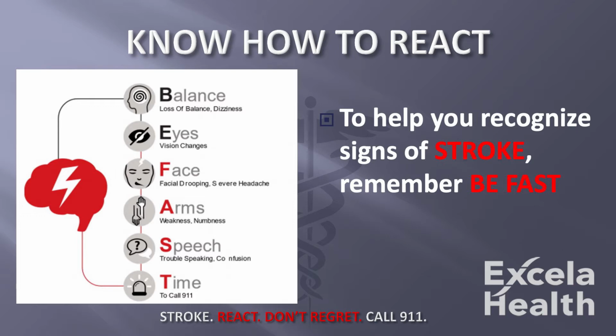And then finally, the T in the BFAST memory device stands for time. Any of these 5 symptoms, the balance, eyesight, facial droop, arm weakness, speech challenges or difficulty are cause for concern, and the time is to really emphasize that it's time to call 911. You need advanced medical care in this type of a situation.